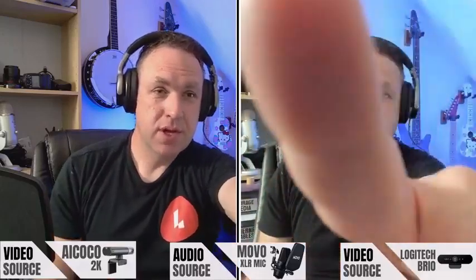One more thing I want to point out, the Logitech Brio comes with software that you can use to zoom in or zoom out and do a few other adjustments. The iCoco does not have software. That is something nice with the Brio. It gives you that option and flexibility. I don't use the software a lot, but it's nice that I can if I need to.